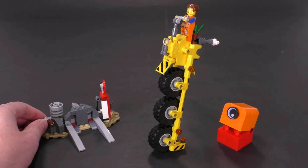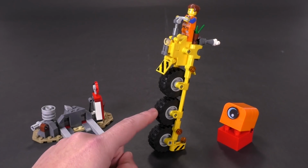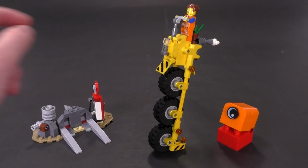We've got kind of a funny little gas station build here. This is also a stand for the Thricycle. There's an alien invader, but let's take a closer look at the Emmet minifig first.